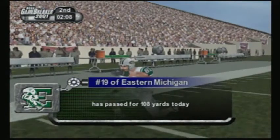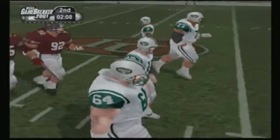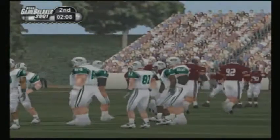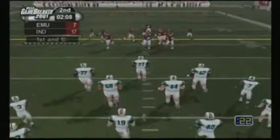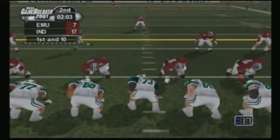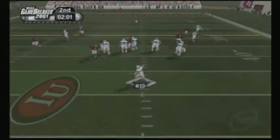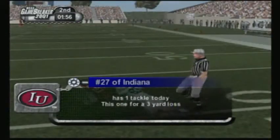Receiver runs like a gazelle, changes positions quicker than a scared politician, and makes the big catch when he has to. I guess that's a total package. Blue 35. He's setting up. Good stuff.